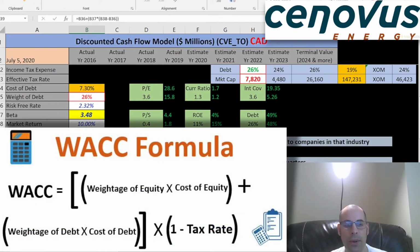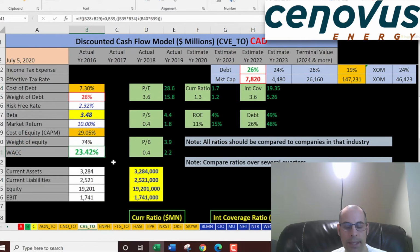And we figure out the cost of equity using the capital asset pricing model. And when you combine the cost of debt and the cost of equity, you get the weighted average cost of capital of 23.5%. And that's what we're going to use to discount the future cash flows by.